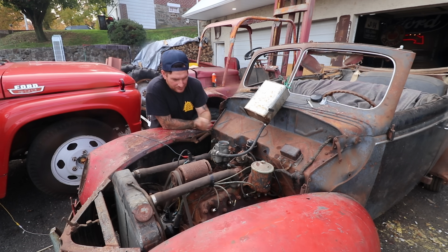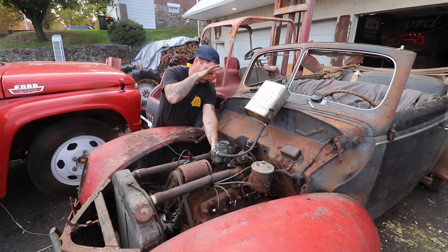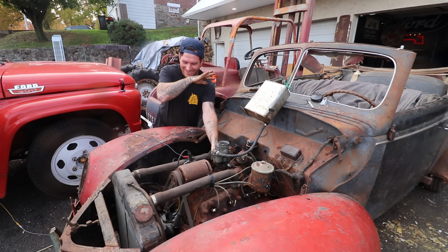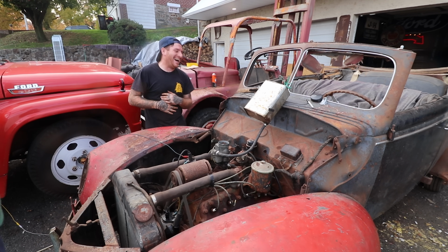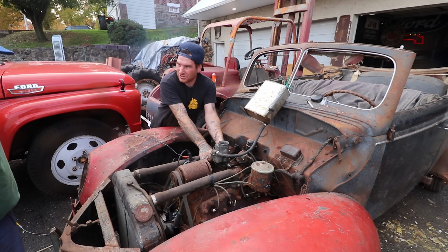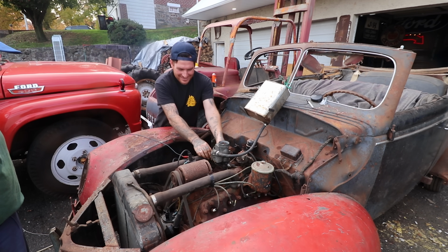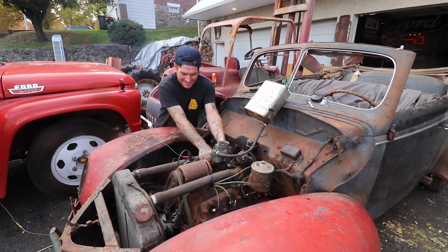Come on, baby. Come on, baby. That's nice. I don't know what happened, but it just decided to run. Yep. Listen to how quiet that is. Holy crap. Listen to how quiet that is. I bet there were valves still sticking, and they finally just freed up. Yeah. Listen to that. That easily could be it. Oh my God. Listen to that. That's amazing.